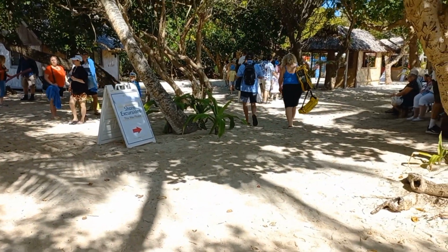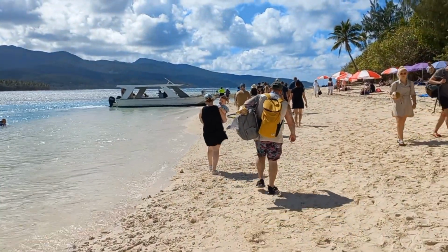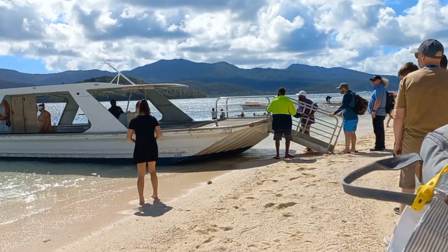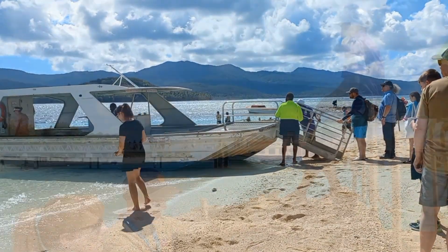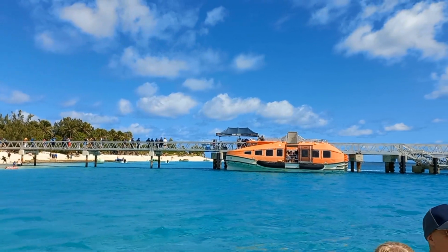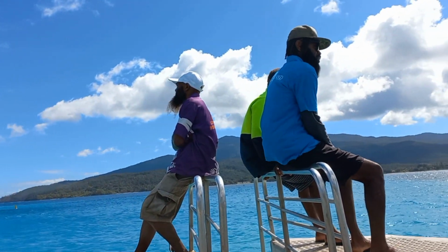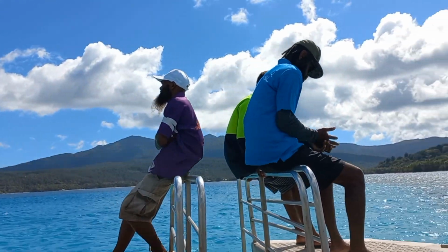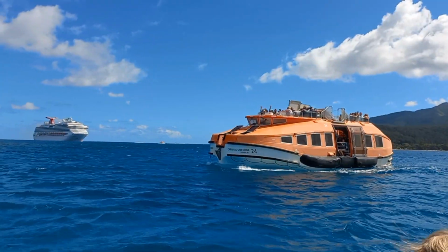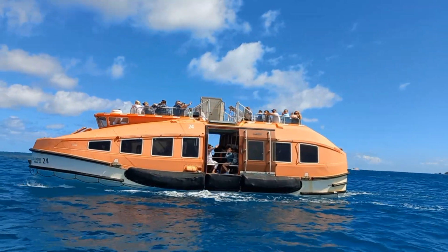Everybody is bringing their snorkels and their pool noodles and floaties. It was an absolutely fabulous day. So we head over to our waiting boat to transfer us over to the mainland, Aneityum, getting to know the locals and waving at other tenders as they are coming into Mystery Island.